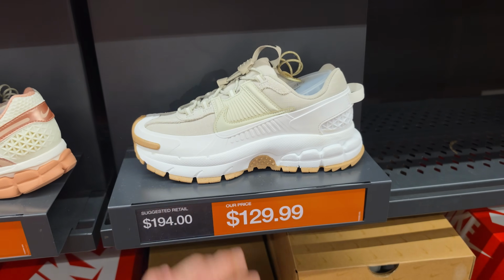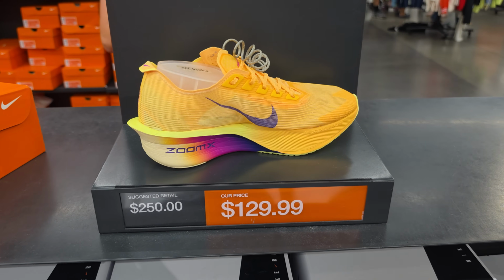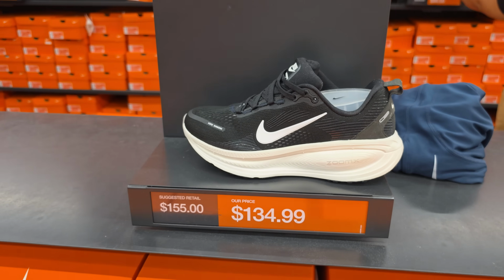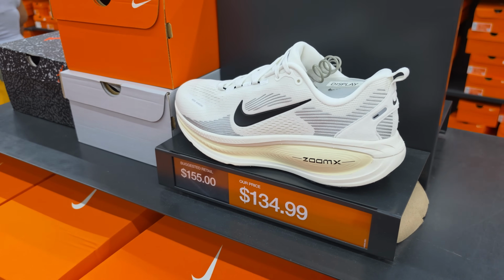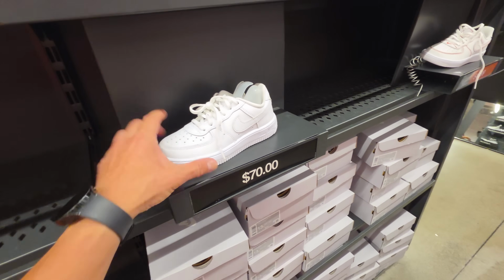Outsole way beefier too. Pegasus 2005s. Vaporfly Next Percent. Vomero Plus. Regular Vomero 18s. In quite a few different colorways. The fourth one right here in the wide. Let's go check out the kids section since everybody's doing their back to school shopping.